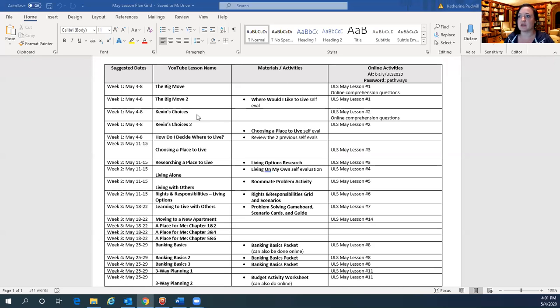Then we're going to read a second story called Kevin's Choices. And we're going to spend 2 days with that. And we'll do another evaluation about choosing a place to live. And we'll read, How do I decide where to live?